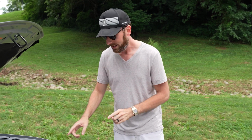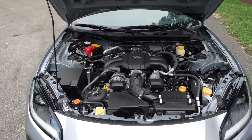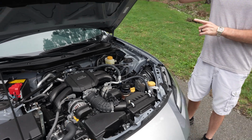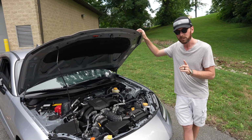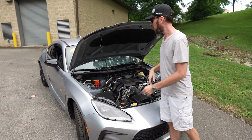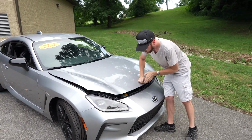Let's jump right in, right here under the hood. You are looking at the joint venture Toyota Subaru 2.4 liter naturally aspirated flat 4 boxer engine, and it is quite beautiful. And with this you're going to see 228 horsepower and 184 pound-feet of torque. You'll notice we don't have the automatic struts to hold the hood up. We are going to have to use our lever right there. Now if we're done gawking at the engine, we'll make our way around.